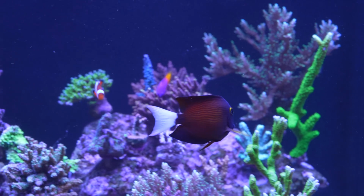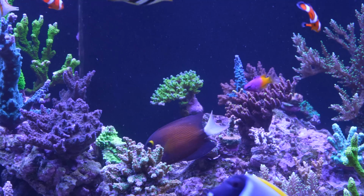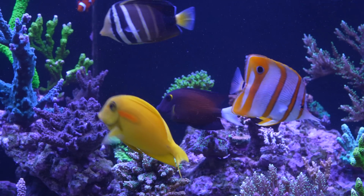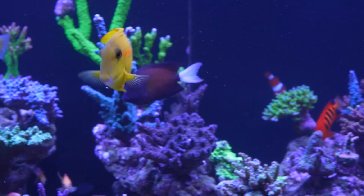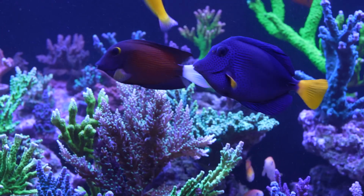So maybe he shouldn't be your first fish if you're just getting into this hobby. But also very docile. He is very gentle. I've never seen any problems with him, but he's also very shy.